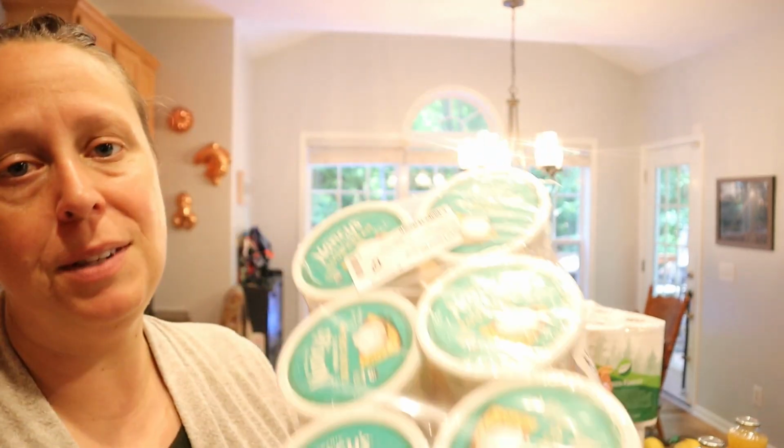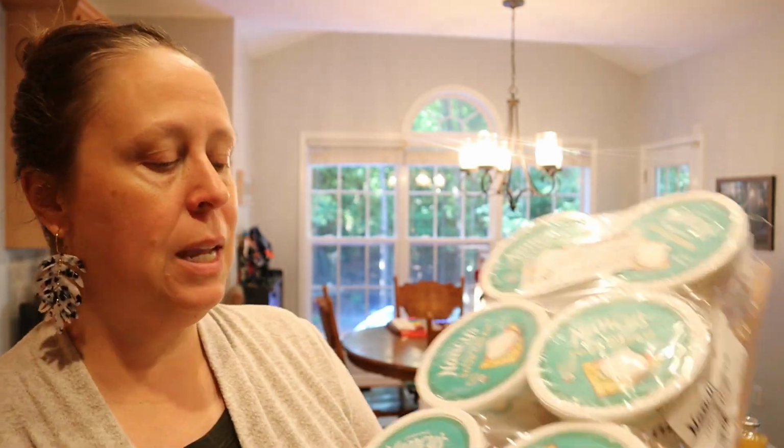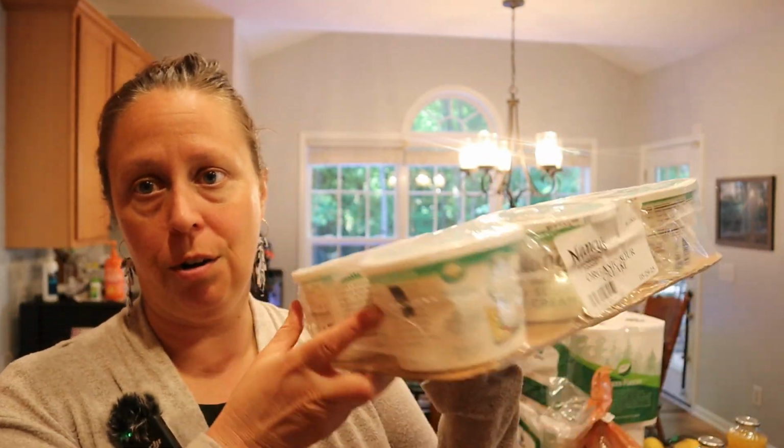I order this two to three times a year, and it's a pack of six of the Nancy's Organic Probiotic Sour Cream. The best sour cream. Now, I buy raw milk in a herd share, two gallons a week, and I have attempted to make sour cream. Y'all, I cannot do it as good as Nancy does. So I am happy to buy that. Those six 16-ounce containers are $18.99, and worth every penny.